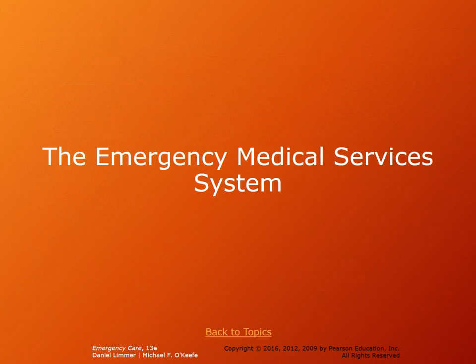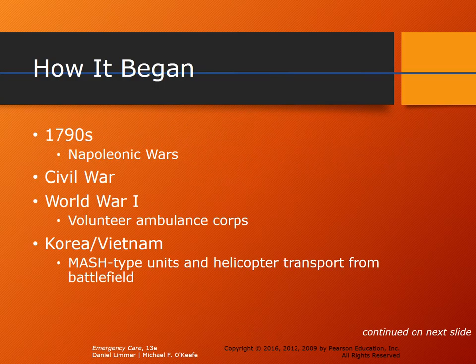So the Emergency Medical Services System. Emergency Medical Services, or EMS, really began back in the 1790s during the Napoleonic Wars. Now, Napoleon as a general, as a wartime strategist, as a historical figure, is rife with lots of different information. So we're not going to really be talking about Napoleon, but we are going to be talking about the way that EMS really began.